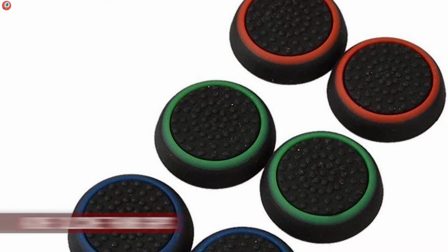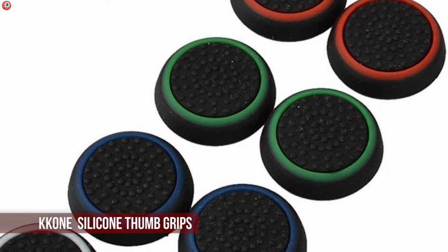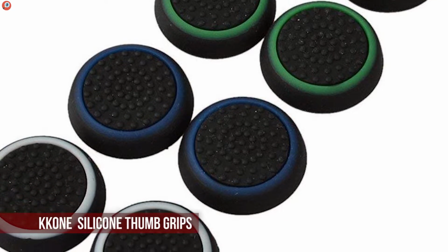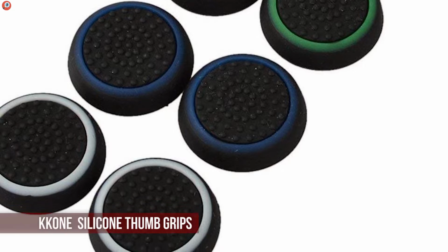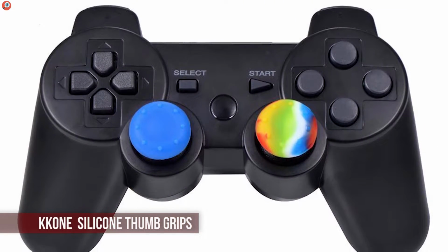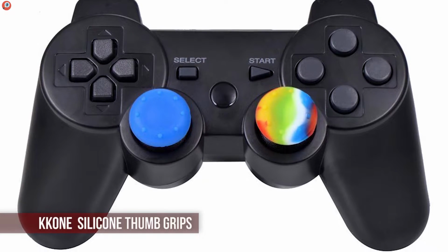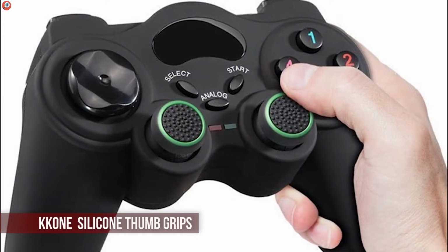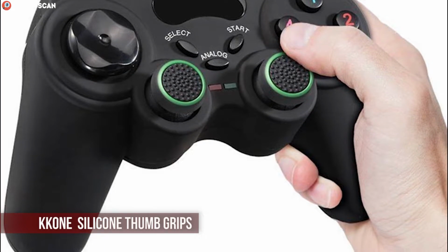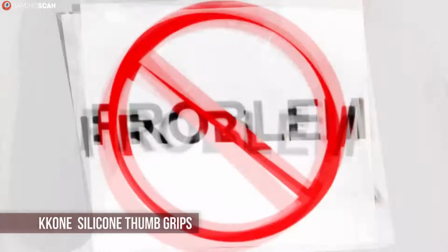In case you don't care about the protective cover and are more concerned about the thumbsticks wearing down, or perhaps you just want some extra grip, then the KKONE silicone thumb grips might be a good choice. They'll fit all types of mainstream controllers, and the package includes 4 pairs of textured thumb grips with different patterns. They may not be insanely durable, but seeing as they come in 8-piece packs and at the price that they do, this is hardly an issue.